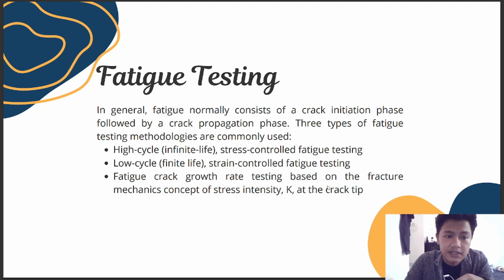Fatigue testing. In general, fatigue normally consists of a crack initiation phase followed by a crack propagation phase. Three types of fatigue testing methodologies are commonly used, such as high cycle or infinite life, low cycle or finite life, and fatigue crack growth. Fatigue crack growth rate testing is based on the fracture mechanics concept of stress intensity.